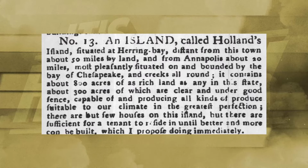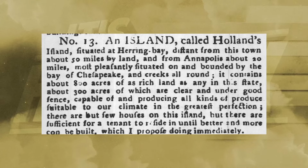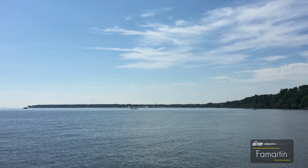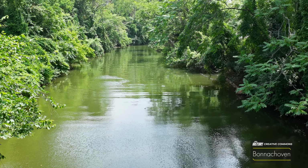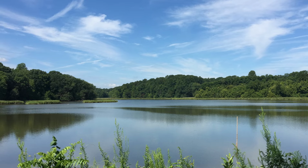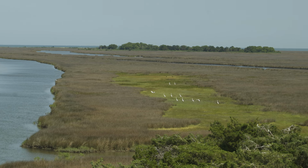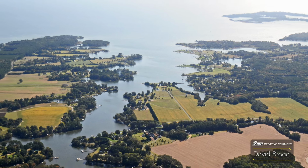On February the 2nd, 1782, a lease offering described the island as follows: "Holland Island, situated at Herring Bay, is different from this town by about 50 miles by land and from Annapolis about 20 miles, most pleasantly situated on the bounty by the Bay of Chesapeake and creeks all around. It contains 800 acres of as rich land as any in the state, about 300 acres of which are clear and under good fence, capable of producing all kinds of products suitable to our climate in the greater perfection. There are but a few houses on this island, but they are sufficient for a tenant to reside in until better and more can be built, which I propose doing immediately."